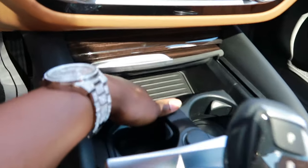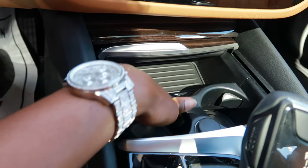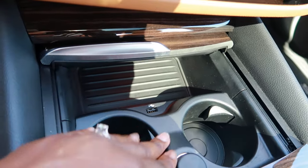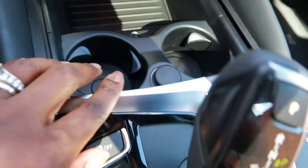So you have this huge compartment here. I think this is a phone charging pad, but my phone won't fit in there. But it does come with a USB port here, two huge cup holders, the cigarette lighter here.